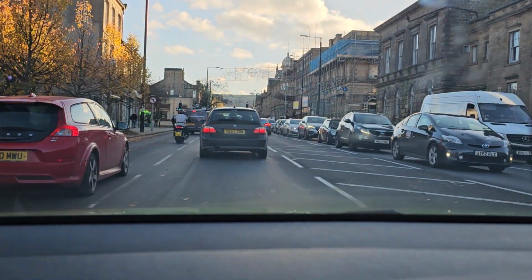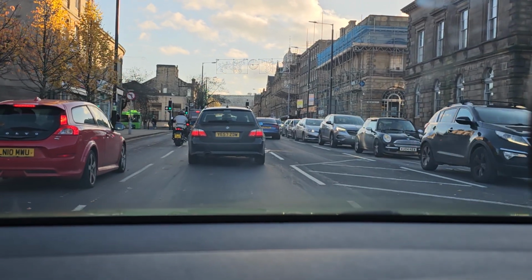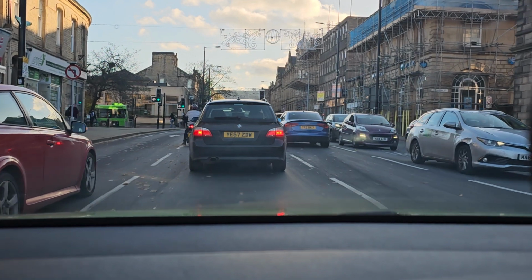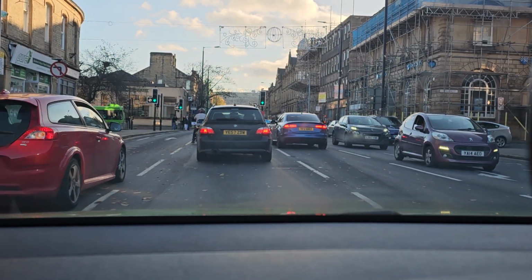See, all of them are pulling back out. That's why we use the right lane on this place. Now slow down, let this red car in. I think she's trying to get in. Keep moving slowly.